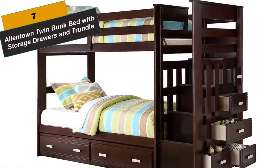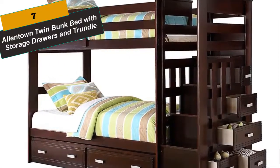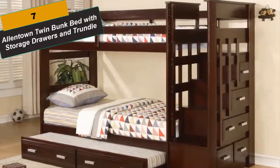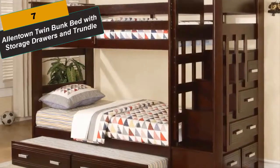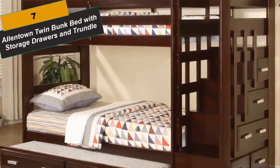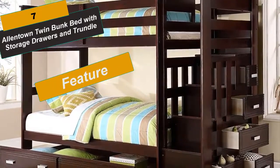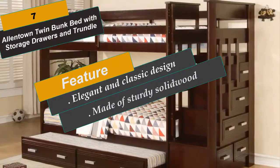At number 7 is Allentown Twin Bunk Bed with storage drawers and trundle. The Acme Furniture Allentown Twin Over Twin Bunk Bed features a pull-out trundle. It reflects solid hardwoods in an espresso finish with stair-step storage drawers leading to the top bunk. This bunk has a traditional style that's easily suited for any bedroom environment. It does not require a bunkie board, includes guardrails, and the stairs up to the top bunk cannot be repositioned. Material: pine wood, MDF and plywood, comes with bed slats.